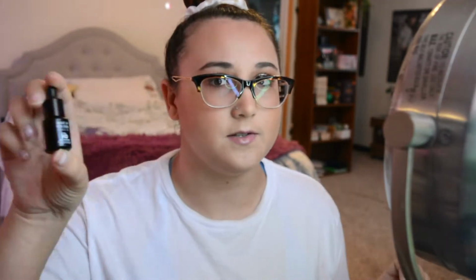Starting to tingle. I think we can start talking about the stuff that I used and what I think about it. I personally really like this serum. I think it was really nice. I would definitely use this again and probably use the whole thing up. The Smashbox Photo Finish Foundation Primer. My pores definitely look filled and look smaller, and I think that's partially this and the foundation mixed together.